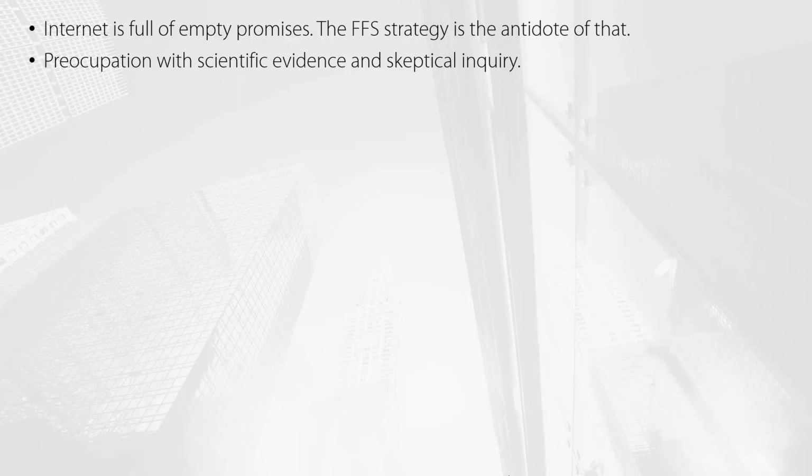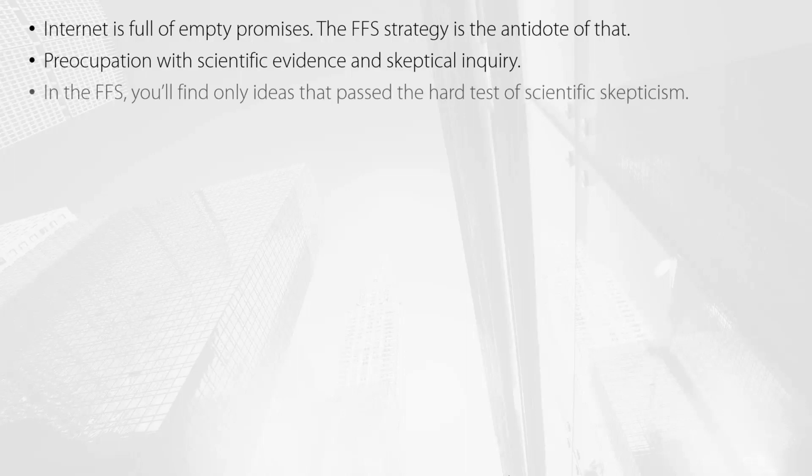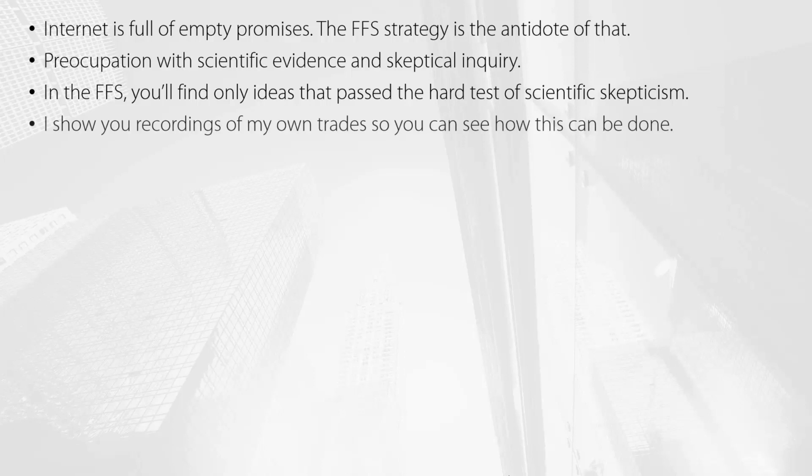In the course I offer, you will find a series of ideas and principles that have passed the hard test of scientific skepticism. In other words, we don't use tools because we like them or based on a vague hope that they will work. We use tools because we have continuous evidence that they work in real-life situations, not only in theory, but in practice as well, which is obviously important. I also show you recordings of my trades to show you that this can indeed be done.